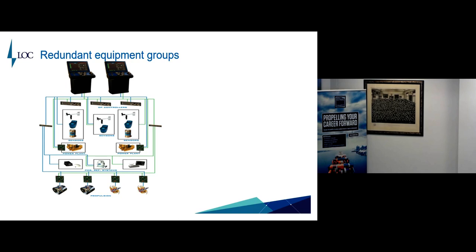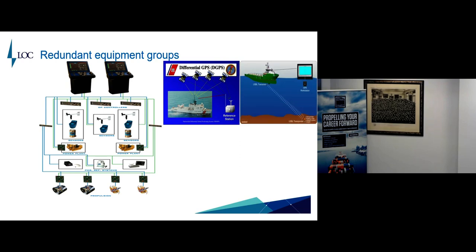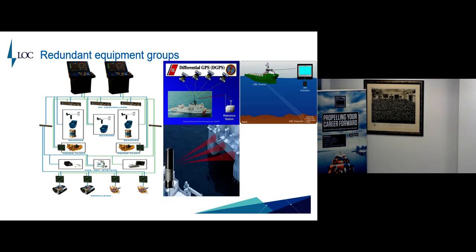One of the most important things is that we see failures of the position sensor. This was PR, position reference. There are various types of position reference systems, but they cannot be used everywhere. Depending on the operation, you have to select which types of position reference systems are suitable for the operation. One is GPS or DGPS, another is the hydroacoustic system, called HPR, and there's a laser system with side scan, and different names are there. And also the taut wire.